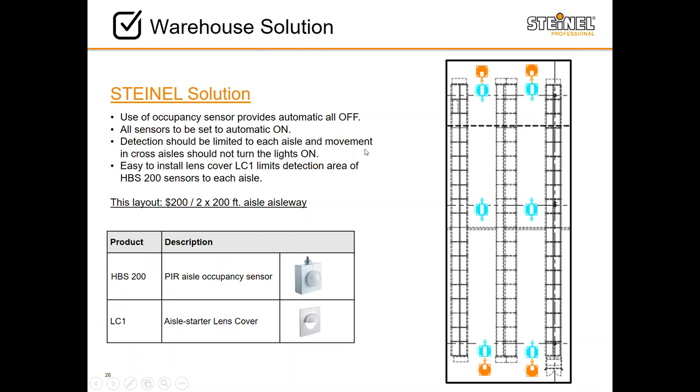So in this case, we've got these 2 aisleways. It's 6 high bays and 6 of these lens covers. You'd be looking at something like $200 to the contractor. So super cost effective, and we've had some projects in the last year that are tens of thousands of these high bay sensors going in. So really a terrific area.